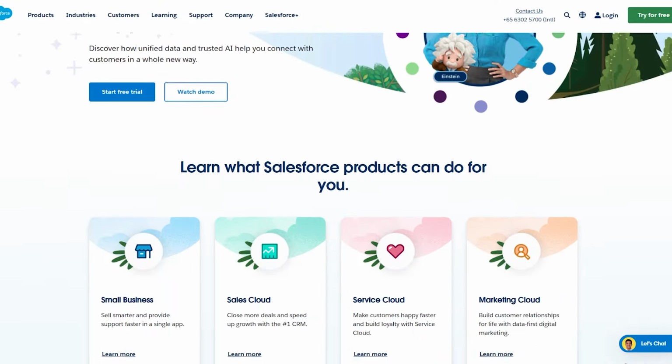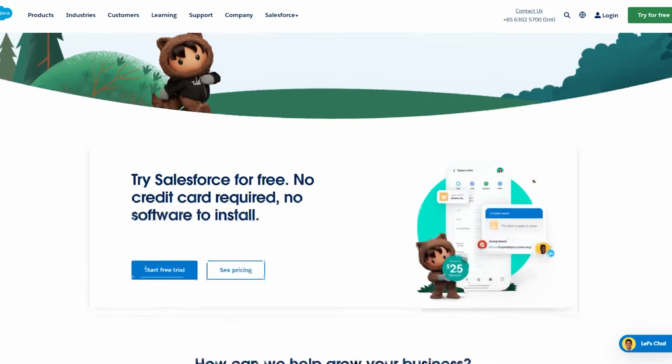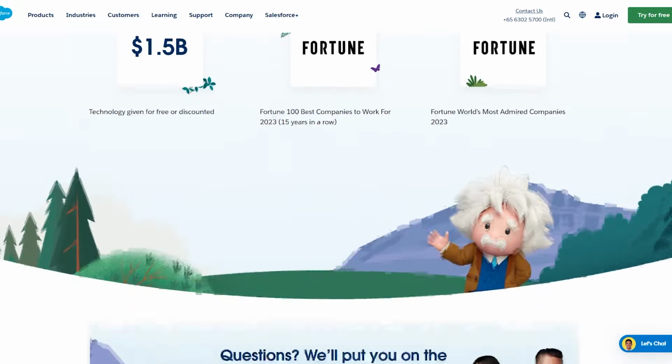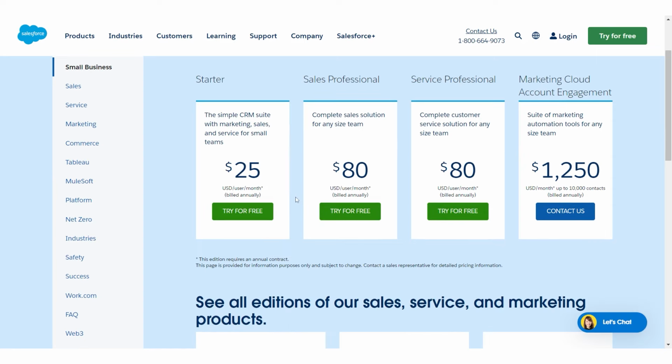Now, what I like about Salesforce is that they've been around forever. They're a major player in the industry. They understand the unique needs of businesses, especially startups, and it's not that expensive to get started. It starts off at $25 per user, but has flexible pricing that goes up to like $80 a month. And then there's a plan above that as well.